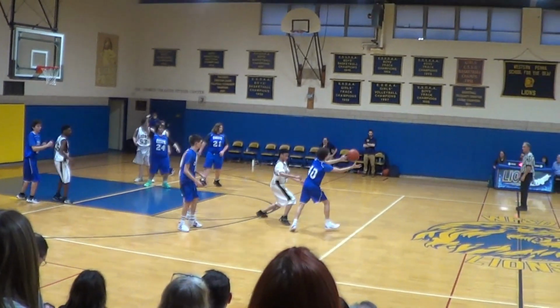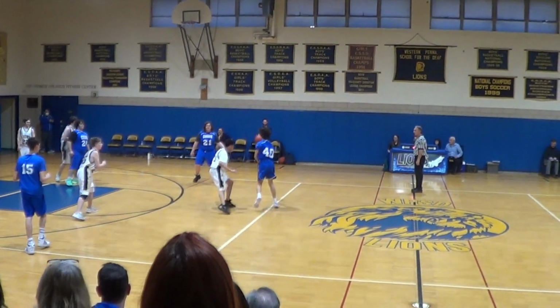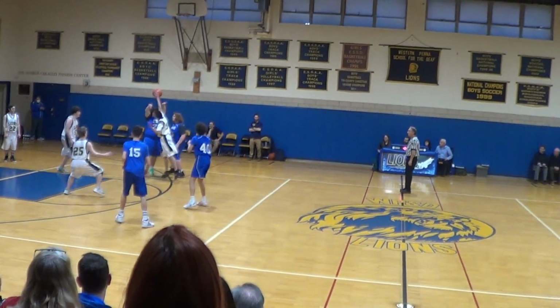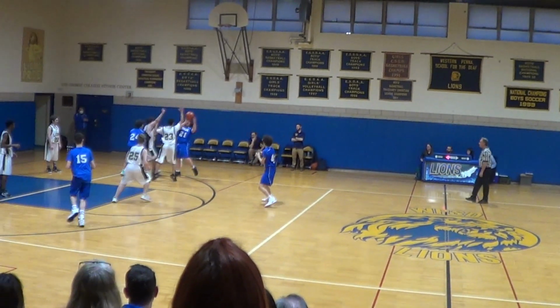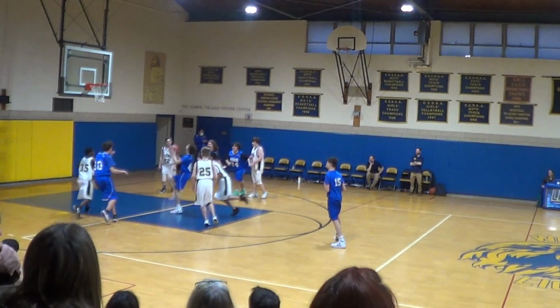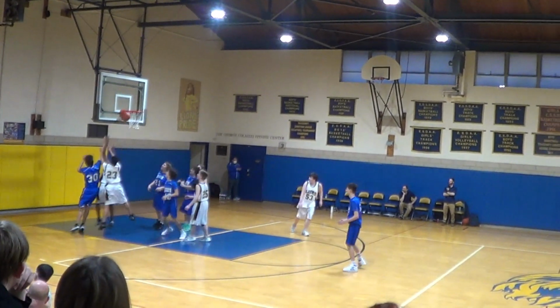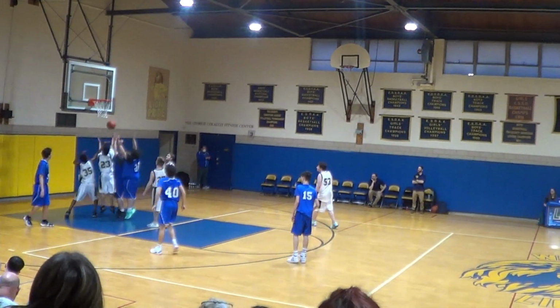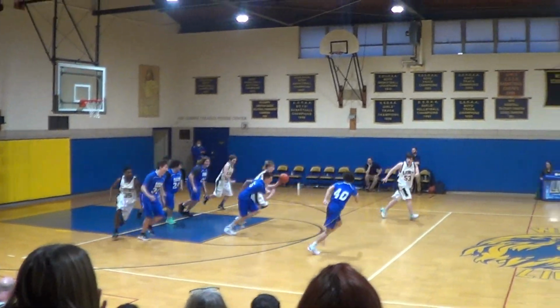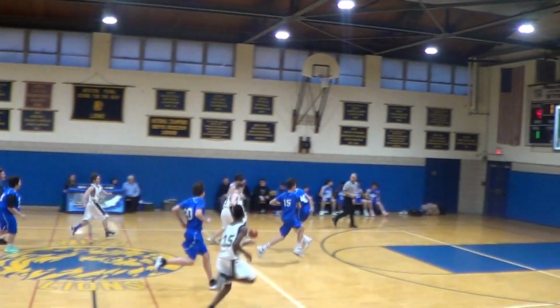Sammy kicks it to Carter. Carter back to Sammy. Sammy to Enzo. Gets a screen from Jack. Sammy showing some handle. Takes it. It's close. Rebounded by Luke. Second chance point won't go. A little bit of fight. WPSD comes up with it.